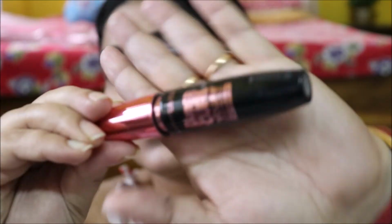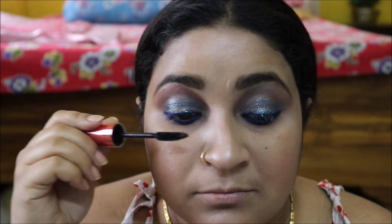Now I'll be using Maybelline mascara, and I'll finish my look with the red lipstick. So just wait for the final looks.